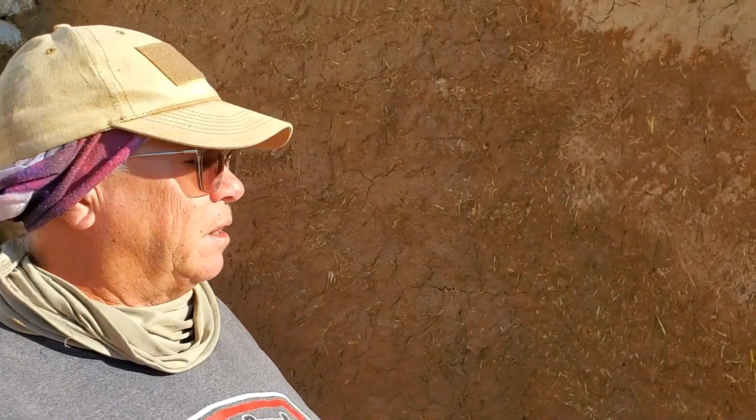So that's where we are in our repair right now. So today we're going to be slamming in some more of the rebar over on that north wall. So we'll show you that, even though it's kind of boring, but we'll show you.